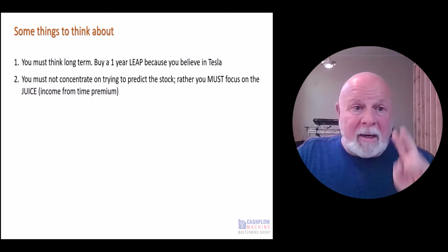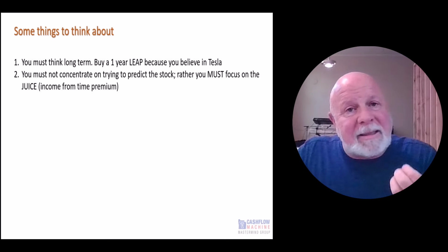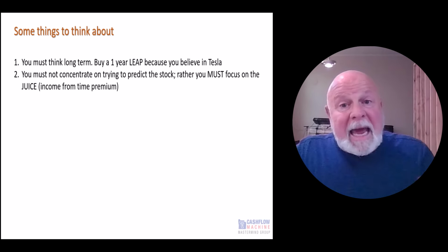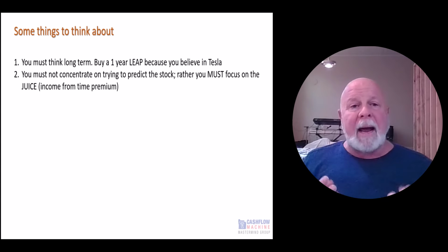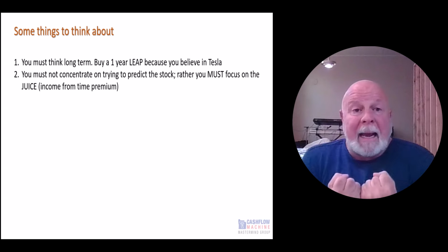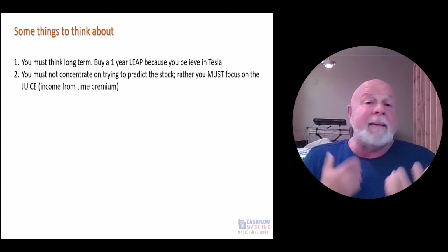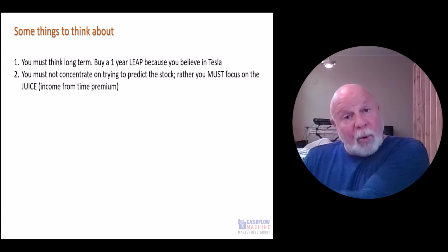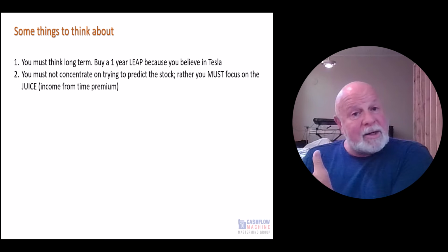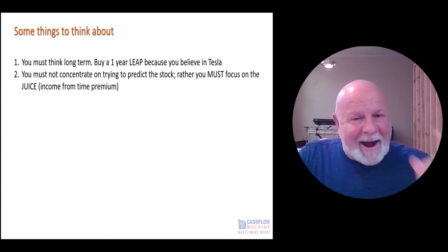I think it's one of the greatest stocks out there, but you got to do your own research and decide what you think. Number 2, you can't concentrate on trying to predict the stock. That's not this game. This game is about income. It's about the juice. It's the hardest thing to get your brain around. How much income am I going to make? This is not a trade where you're trying to hit it out of the park. This is a trade where you're trying to make some predictable income by using the gambler, the person that you sold the option to, on the other side of the trade to make you your money, right? If the stock stays the same, you make the full amount of money, and it's a pretty good amount. Wouldn't you agree? I think you do.